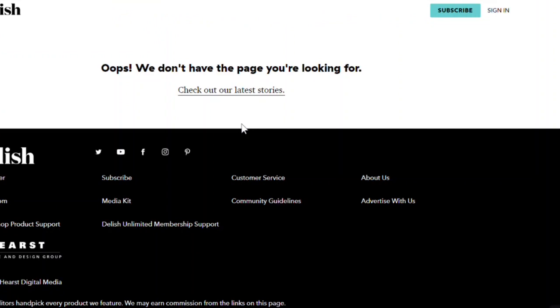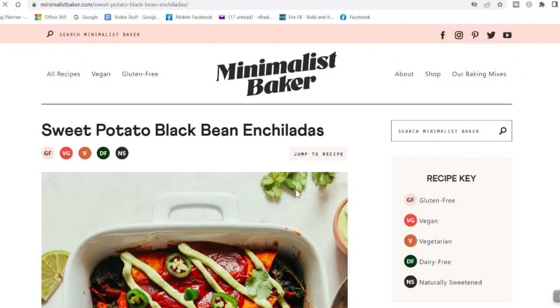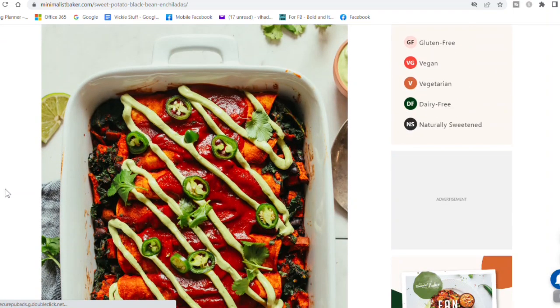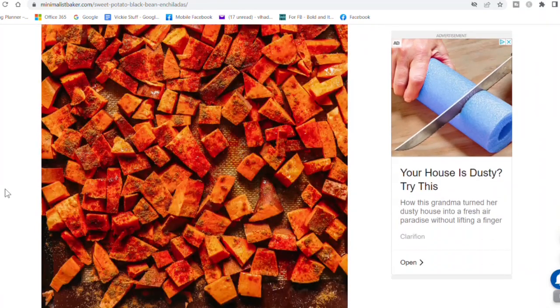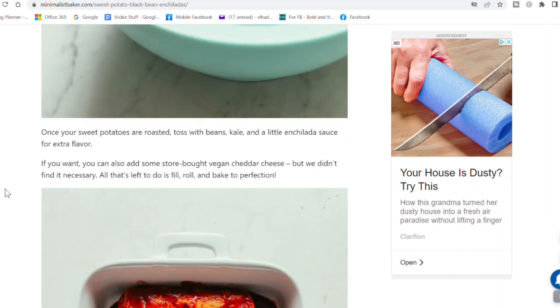Oh no, see, this is where it is not infallible. Sometimes it makes mistakes. Sweet potato, black bean, enchiladas. Oh, they look amazing. That's awesome. You can then bookmark the ones that you want to save, and for the ones that have errors, you can just simply do a search and you can find a new recipe.